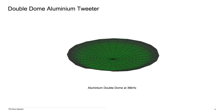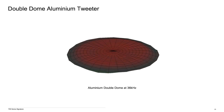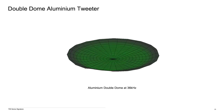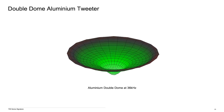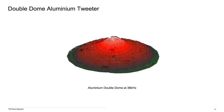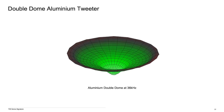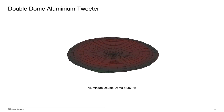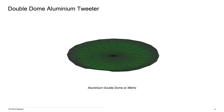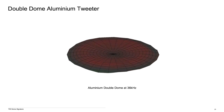So what we're looking at here is a measured response across the surface area of a cone. In this case, it's an aluminium double dome tweeter, and we're pushing it upwards in frequency to a point where it's starting to get into distress. So you can see here it's at 36 kilohertz, and you can see by that simulation, the simulation is showing the cone bending and flexing in unwanted ways. Of course, it doesn't bend and flex quite that much, but the simulation essentially demonstrates that what we have here is a cone that's behaving badly, and as a result is sounding harsh and uncomfortable.